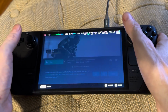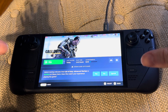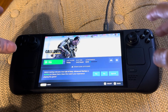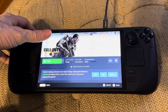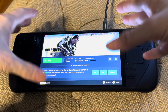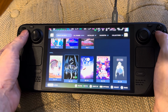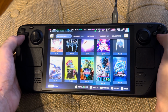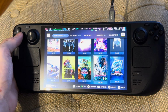I guess if I had to advise anybody on buying any device, know your situation, know the games you want to play, know what's acceptable and what's not, because you can buy more powerful devices than the Steam Deck, which will include much faster loading. But let's say you're not playing Call of Duty, for example, most games will load just fine on here. So you wouldn't necessarily need better than what this has.